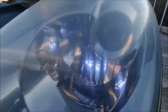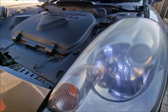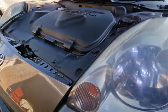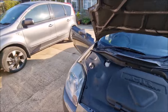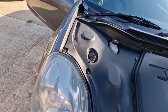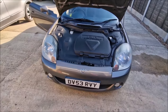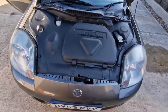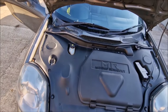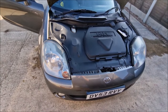So as you can see, somebody at some point in its life has added these stupid LED side lights, which are blue. They are terrible. They shouldn't be on the car. They look abysmal. We're going to have to replace them, aren't we? And the way to do it is by taking all this trim out. There's about a million scrivets to take out. But yeah, that's a job.